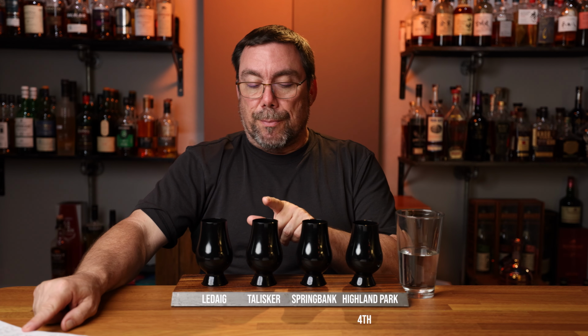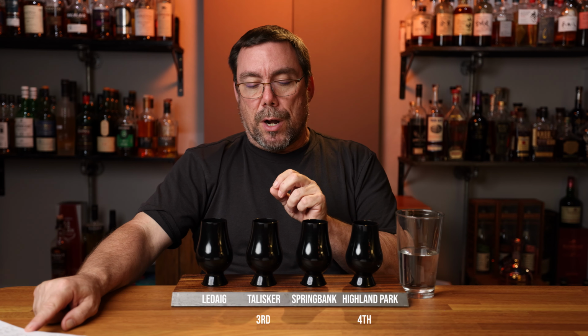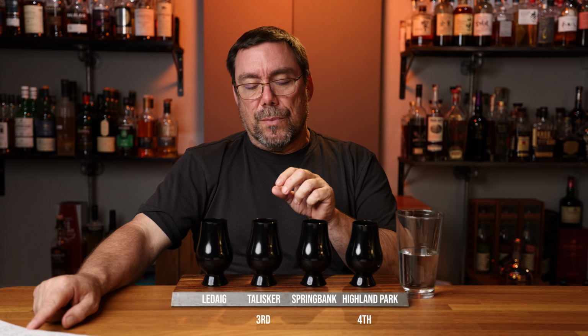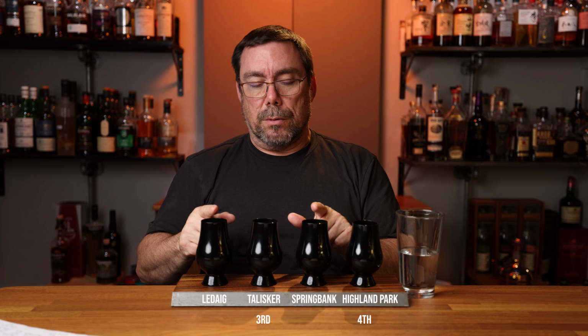In third place, we're going to jump to glass number 2. It had a really good amount of malt. This came across as the most salty. It remained pretty consistent with the peat note, which was ashy. There was a little bit of a pepper spice in here as well, but all of the notes that I got on here just didn't seem to bring it to the level that these two gave me.